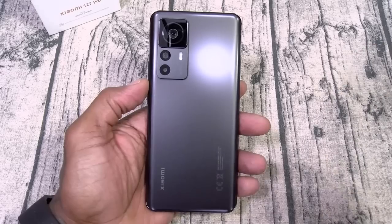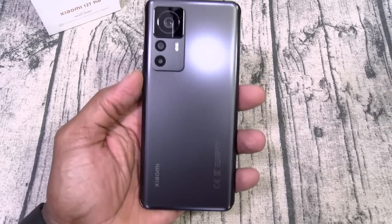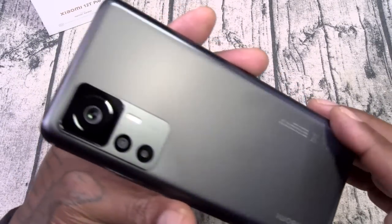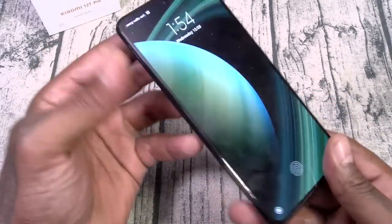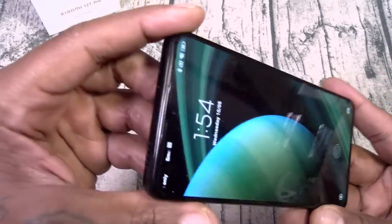IP53 dust and splash resistant. Okay, so it can get a little bit wet. Frosted glass on the back, looks very beautiful. Aluminium frame with Gorilla Glass 5 on the front for protection.